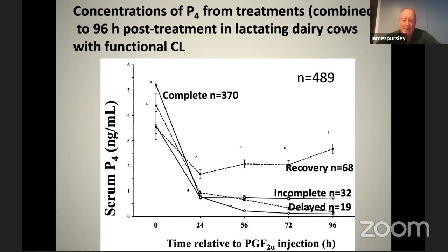J.P. Martins was a student of mine, both a master's degree and a PhD student, and he collected these data. These were actually collected at Green Meadow Farms also. You can see the cows there, the very top line, where we got recovery on the right side. Those cows, progesterone came down after the prostaglandin injection, but then came right back up. There were 68 cows out of 489 that did that.